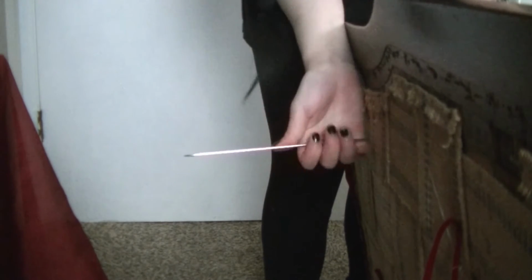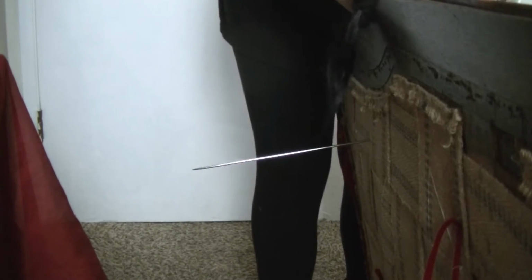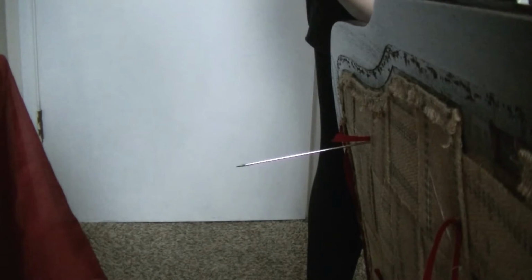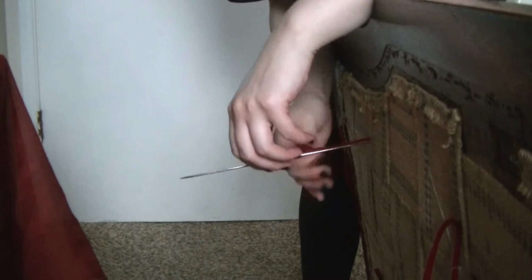All right, so I'm going to show you a back view of what I did just now. So, we're going to go through the hole. As you can see, this is a very big needle. Please be careful when using these, dear God. So, threading the ribbon through the needle and giving it a good tug. Then we're going to pull this back through so that we have enough give. Then threading the ribbon through the eye of the needle. And then giving it a good tug.